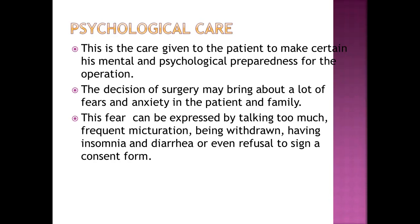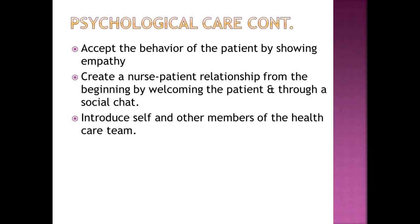So you need to be able to get rid of this fear by explaining what is going to be done, counseling the patient, and also making them feel at ease. You need to accept the behavior of the patient by showing empathy and by creating a nurse-patient relationship from the very beginning. If you create a proper nurse-patient relationship from the very beginning, it becomes very easy for you to talk the patient through the fear, and this will help to allay anxiety. So you have to introduce yourself and other members of the healthcare team.